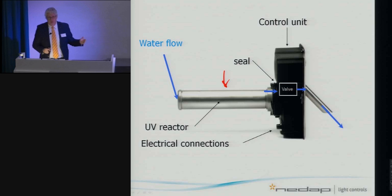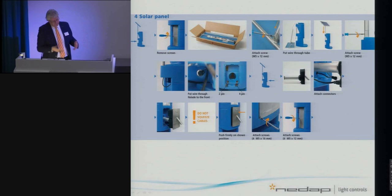Of course, you need a lot of manuals to inform the people, and new distributors and buyers get all this information, and they do a self-learning system to get acquainted with the machine.